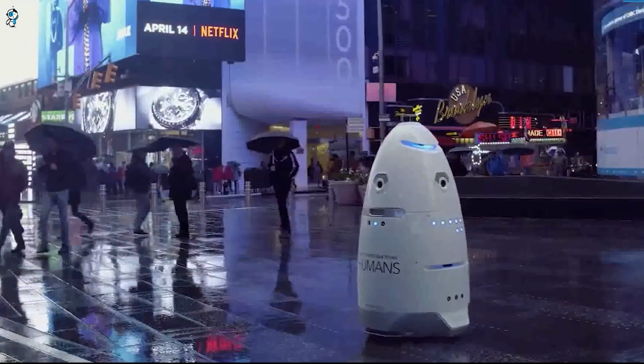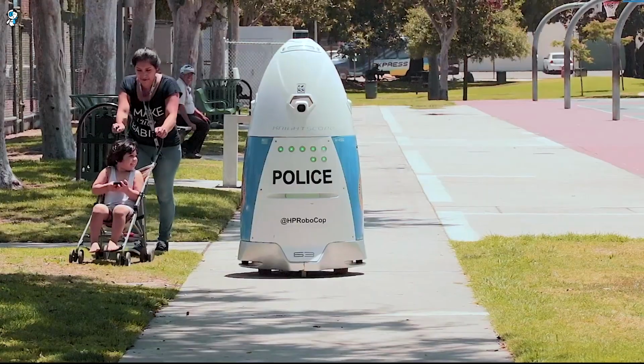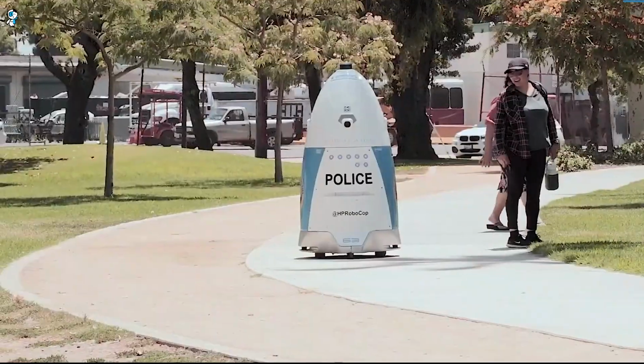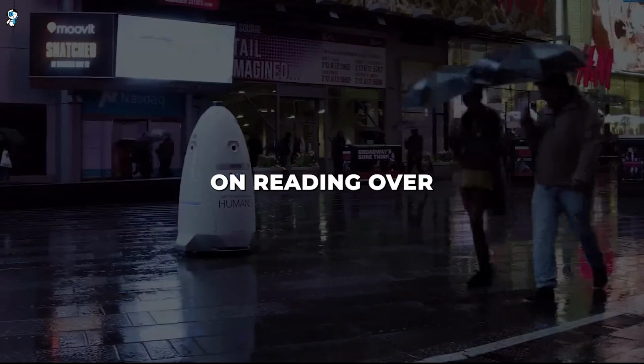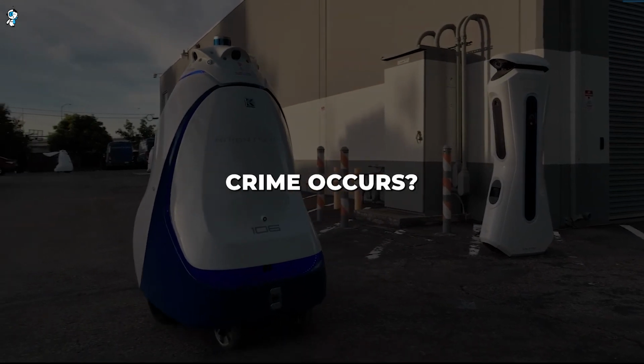The police insist the K-5 won't cross any lines. It does not monitor audio or use facial recognition software. They say it's just a mobile set of eyes, like a stationary security camera, but able to move around. Though skeptical riders may have questions, could the cameras zoom in on reading over someone's shoulder? Might footage be archived forever, even if no crime occurs?